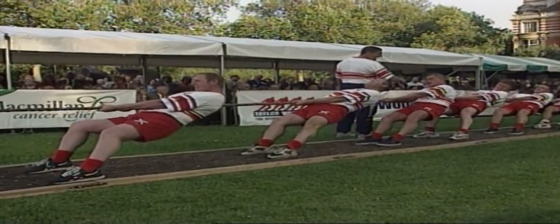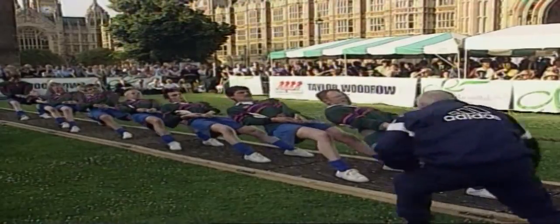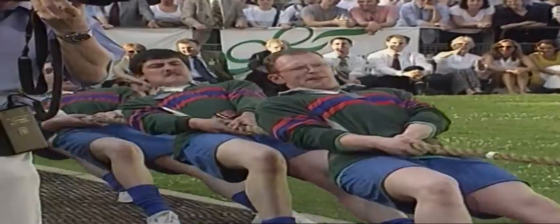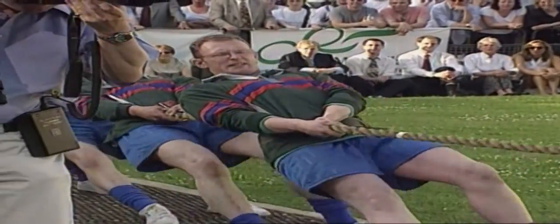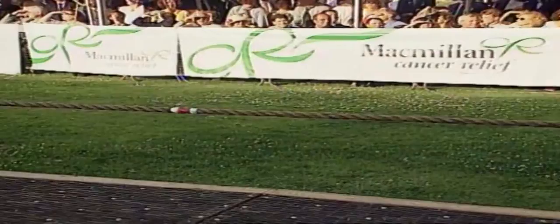Also taking part in the tug-of-war tournament were teams from the Army and one made up of women members of Parliament. And although it may look like just a bit of fun and game playing, interest in the sport is growing. Tug-of-war was previewed at the Sydney Olympics, and it's hoped it will be introduced as an official sport in 2004.